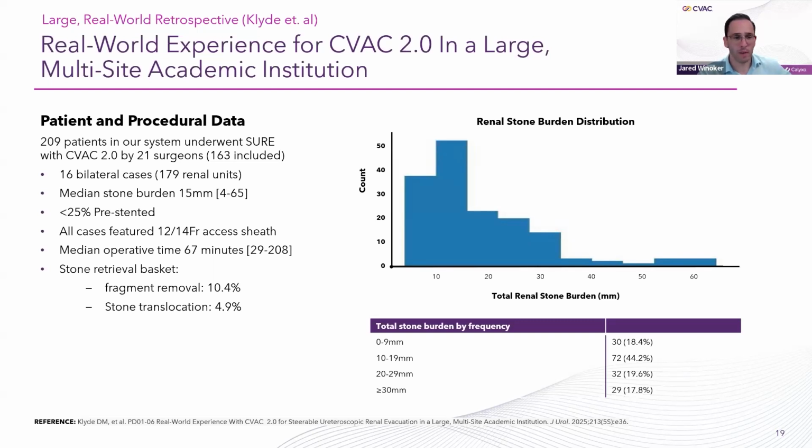Relatively efficient procedures with median operative time just over 1 hour, and very few of our surgeons utilized a stone retrieval basket, whether for fragment removal or for translocation of the stone. And I think that speaks to the ability to reach any location, even deep lower pole inferior calyces with the device. This is a distribution of these stones that were performed. Many of them, about 45%, falling in that 10 to 19 millimeter range, with about 17 to 18% in the varying groups you see there.